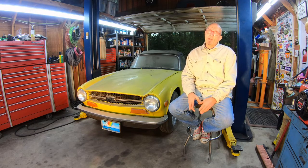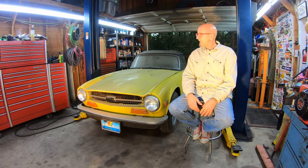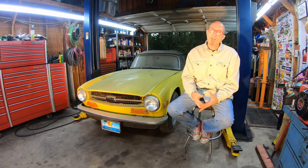The no key thing, we've got our fingers crossed. The owner's hoping that they can come up with a key. If not, at some point maybe we'll consider having a locksmith come in and cut a new key for it. But for right now, our biggest concern is that the motor's stuck.